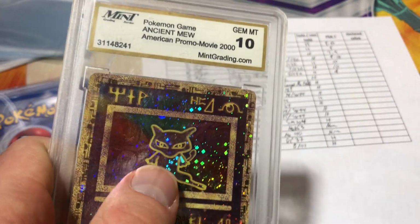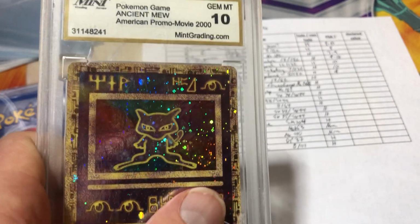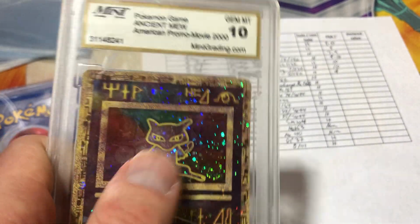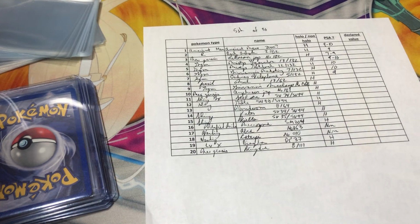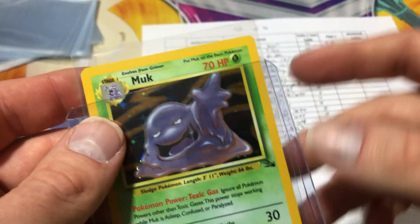But just understand that you're not having a stroke. We're replacing that fossil Mew with this ancient Mew, as long as we don't damage this Mew in the process of breaking open this case. Sorry, a little minor intermission.